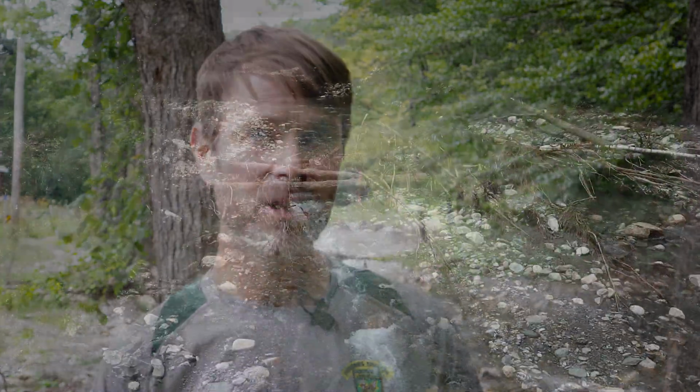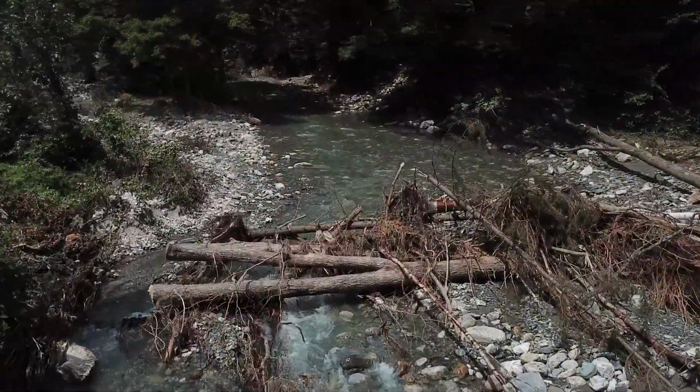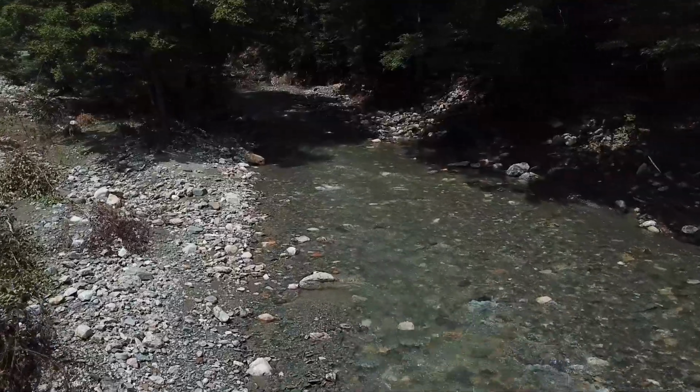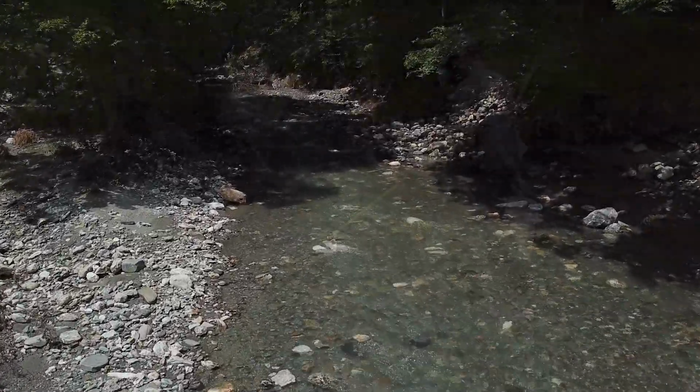And so we lowered the bank on that side and installed these root wads in a way to create habitat. The idea is that over time, these root wads will concentrate flow, and we'll see some scour and pools develop. And we expect that that's an area that brook trout will hold out in. And that's important because we're finding during floods, those pools and those root wads and those log jams are areas that the trout hide during those high flow events.